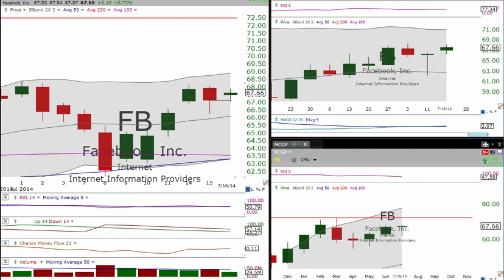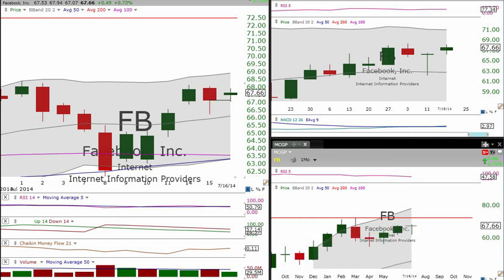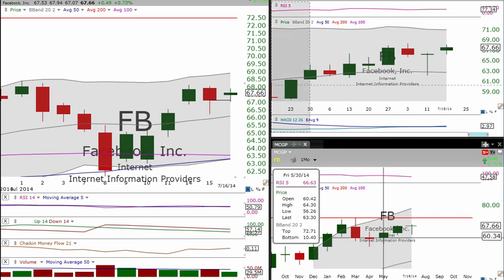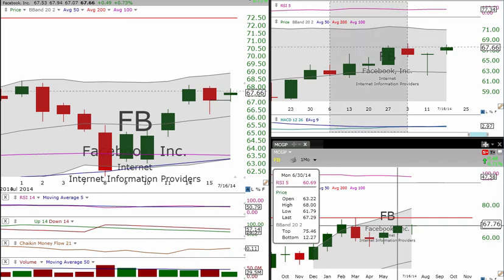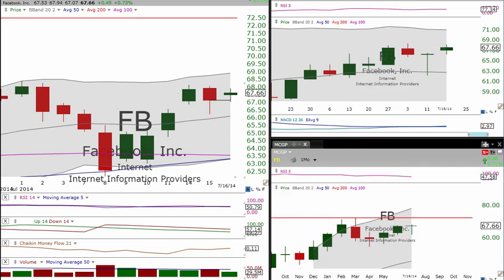Monthly looks beautiful also after this double bottom. After you had a big move here, pulled back a little bit, a nice double bottom with these two candles, and then started moving up. Janet messed this up, but now it's fixed. So what we have to do is close over this. Then we're going to get back here and test this high real quick, and that's going to be right about 72.54. So keep an eye on Facebook for a long term.